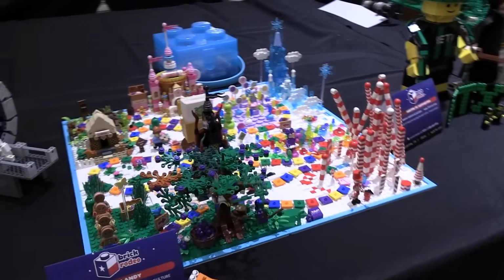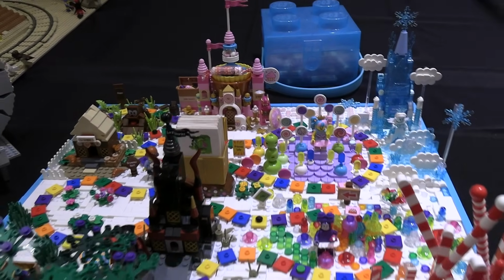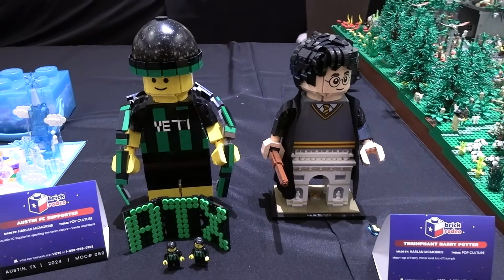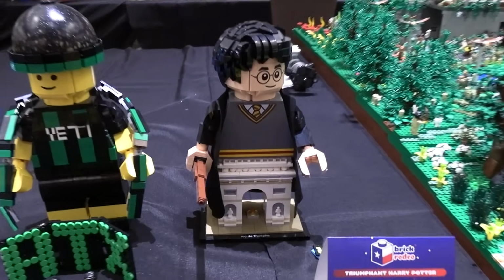A little Candyland, so this is a playable Candyland map for the iconic board game. Got an Austin FC supporter next to Arc de Triomphe Harry Potter called Triumphant Harry Potter. Quite the combo there.